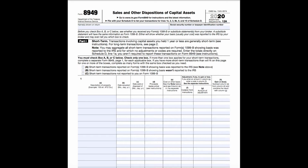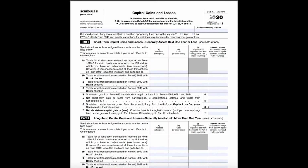So after you're done with the 8949, you move on to the Schedule D form. This Schedule D form is basically the same thing, and you tell them information about the stock, how much you lost, when you lost it. It's just information that they have on record.